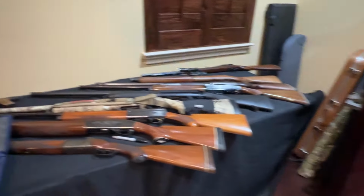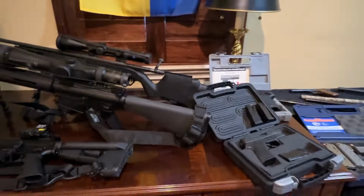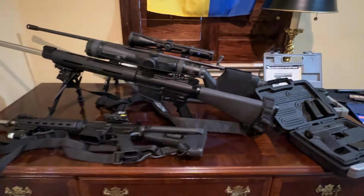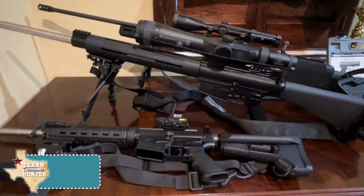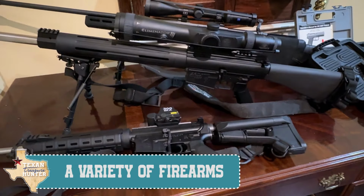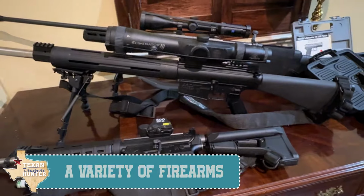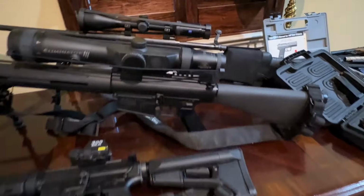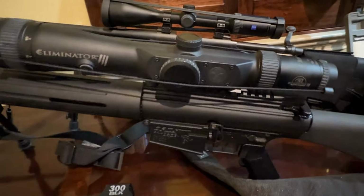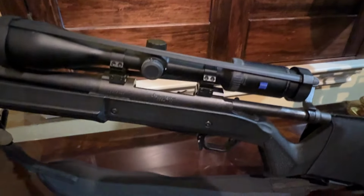So you're probably thinking, well, what was in that safe? This was in that safe. We have several firearms at this sale. So I'm not gonna go through all of them. I'm just gonna kind of walk through, but there are pictures of all of them on there. We have several different ones. Some of them have a really nice scope on them. I think this one has the Zeiss scope.